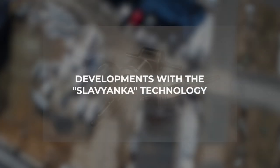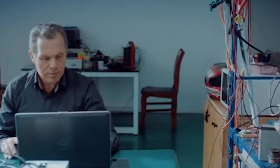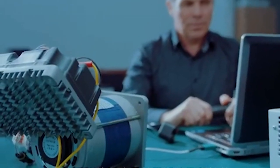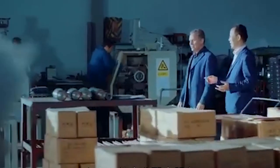Developments with the technology Slavyanka. Sovelmash partner and head of the company ASPP Weihai, Viktor Aristov, launched a serious production of a new electric motor with combined windings in China. The motor DA95S replaces the previously produced motors DA100S and DA100SL.